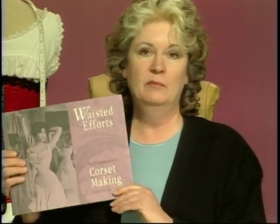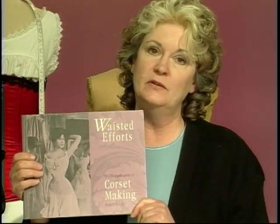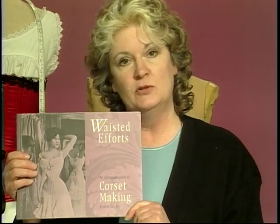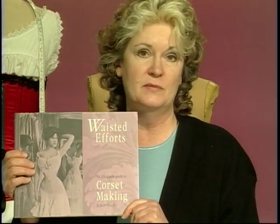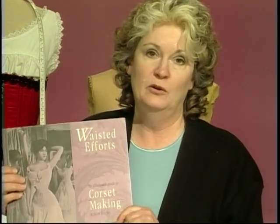Wasted Efforts, another great book by Robert Doyle. I've mentioned it a couple times that it's the only place I found the documenting of flossing. It's a very technical book. He gives you instructions how to make your own and fit your own corsets if you don't want to use a pattern. And he's got more corset diagrams in here of different types of corsets than I've ever seen anywhere. This is a very good book.